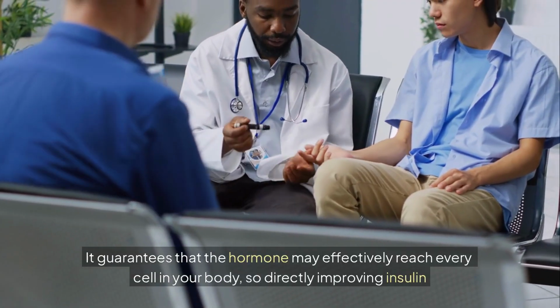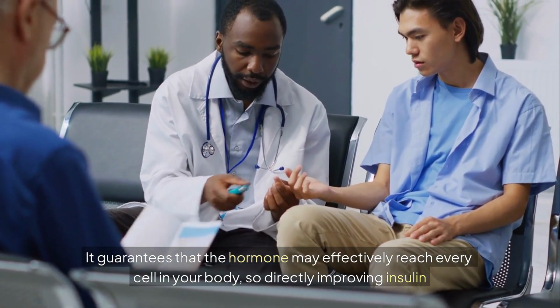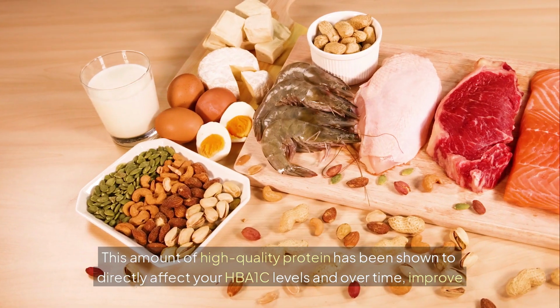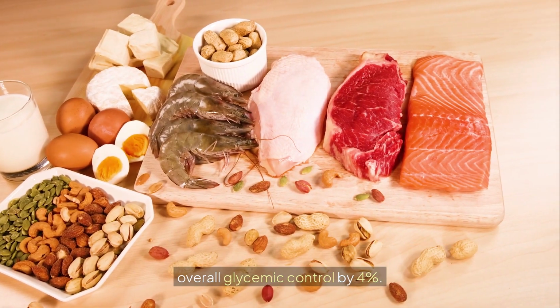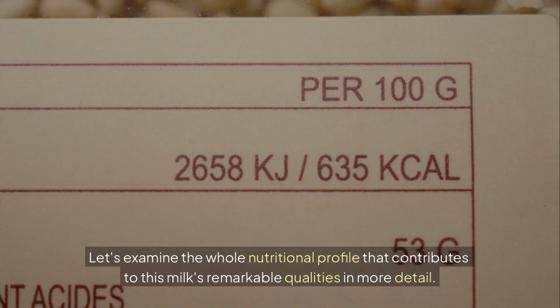It guarantees that the hormone may effectively reach every cell in your body, so directly improving insulin sensitivity. This amount of high-quality protein has been shown to directly affect your HbA1c levels and over time, improve overall glycemic control by 4%. Let's examine the whole nutritional profile that contributes to this milk's remarkable qualities in more detail.